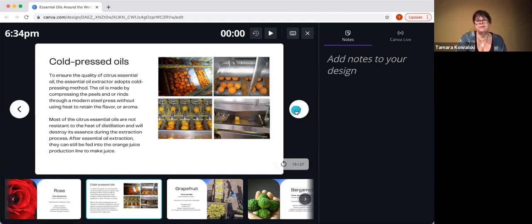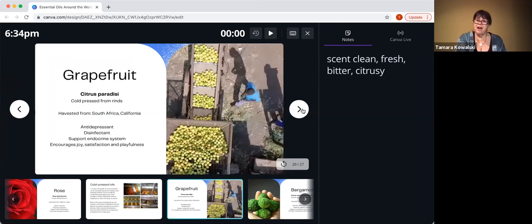And I love that. I love some citrus oils. If you are in a bad mood and need uplifting, citrus oils are your friend. Lemon, lime, mandarin, orange, all of those are really good. Another one that is really good is grapefruit. I love grapefruit. It is a scent that is clean, it's fresh. Of course, it's citrusy. It comes to us from the rinds, and it's grown in South Africa and California. So it's an antidepressant. It's a disinfectant, as most of the oils can help you with that. The citrus oils specifically will help support your endocrine system. It will encourage joy, satisfaction, and even playfulness.